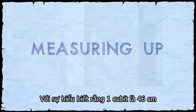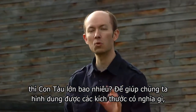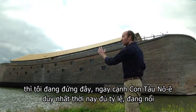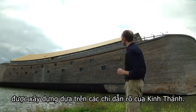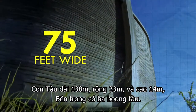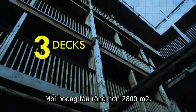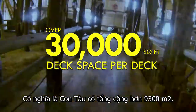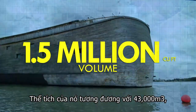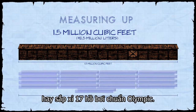Now, with the understanding that one cubit is 18 inches, or a foot and a half, how big was the ark? In order to help us visualize what these dimensions mean, I am standing here next to the only full-scale, floating, modern-day replica of Noah's ark, built based on the Bible specifications. The ark is 450 feet long, 75 feet wide, and 45 feet tall. Inside, there are three decks. Each deck has over 30,000 square feet, which means that the ark has a total of over 100,000 square feet. Its volume is equivalent to 1.5 million cubic feet, or approximately 17 Olympic-sized swimming pools.